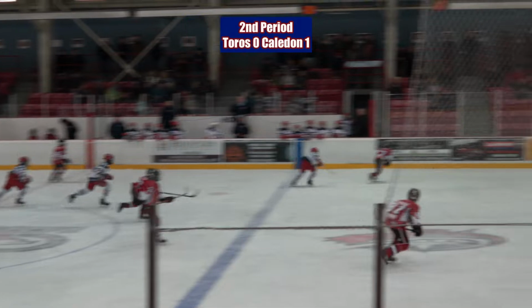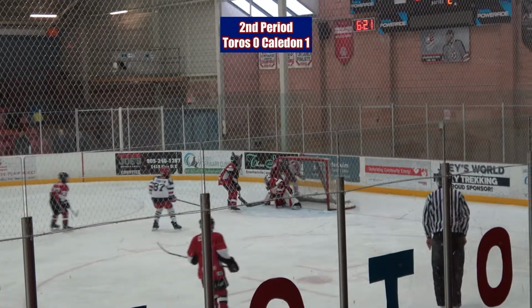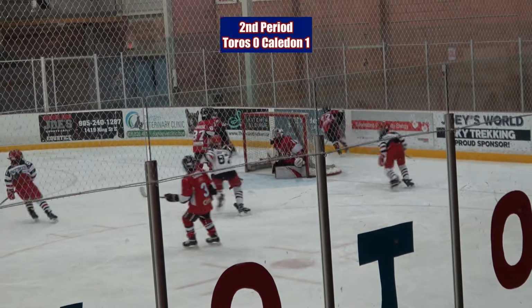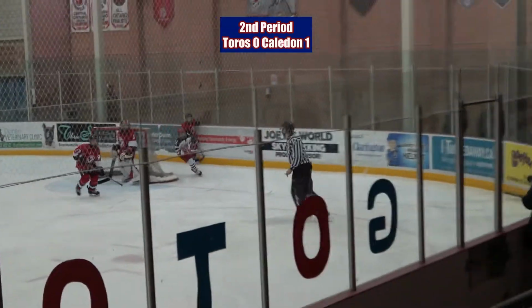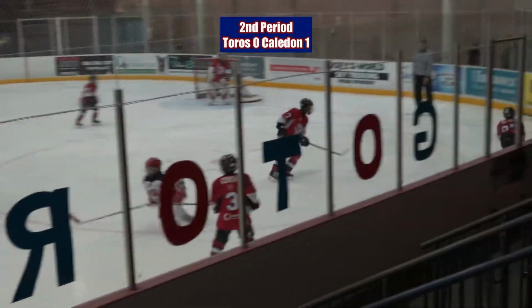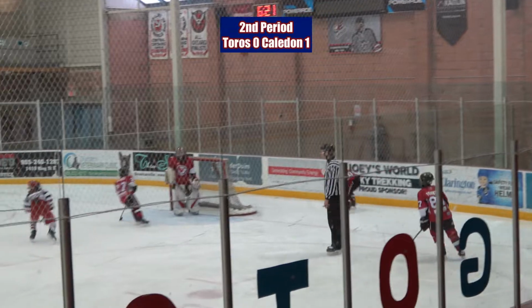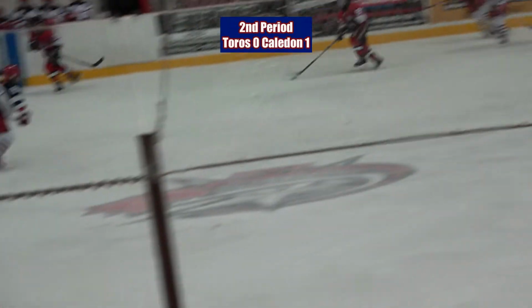Face-off here at center. Trying to get to that loose puck. Sweeps it back and behind the net. Kieran to the front. Toros trying to jam it in on the first opportunity. Won't make it through. Taking it back in behind the net. Slapped it on the other side. Picked up there by Calhoun trying to get it. They'll take it back in behind their own net and try and skate it away.